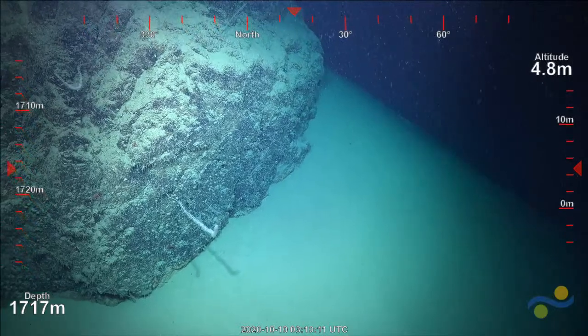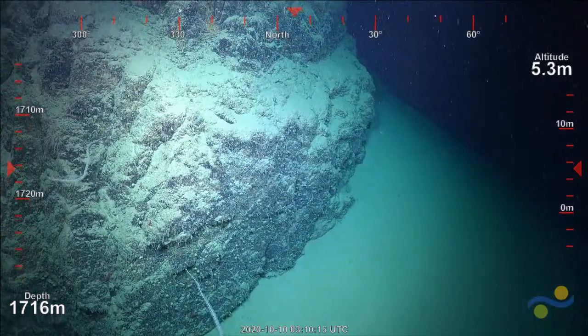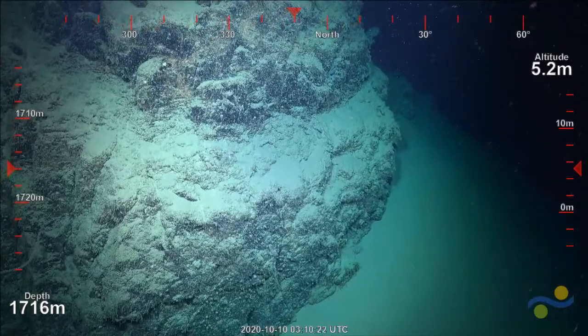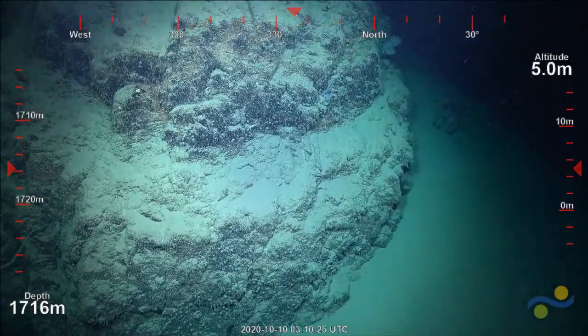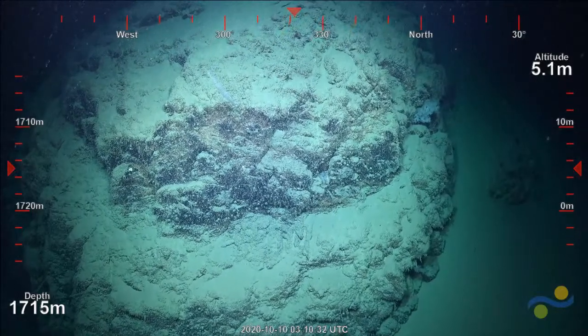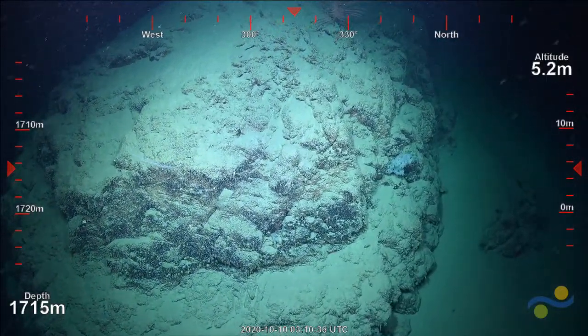So we're just getting SuBastian into a good stable position here, and we're going to have a close look at some of these things, and we probably will collect some samples. Brachiopods, of course, are invertebrates, and we are in a zone at the moment that would allow us to collect those. This is a hexactinellid glass sponge on the right. So we definitely will stop here for a bit and do some collecting.